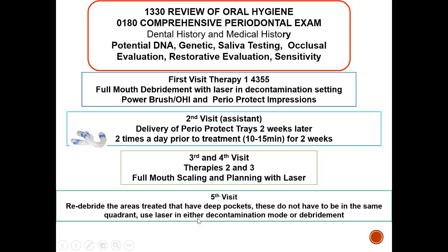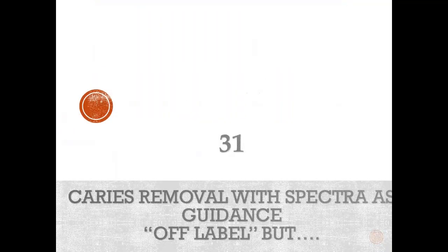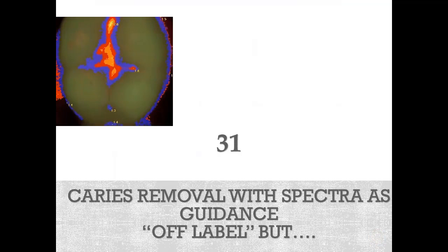We use lasers all the time, but it's not part of this course. We'll reevaluate 6 weeks later. Again, no probing for 3 to 6 months. So this is what we do.